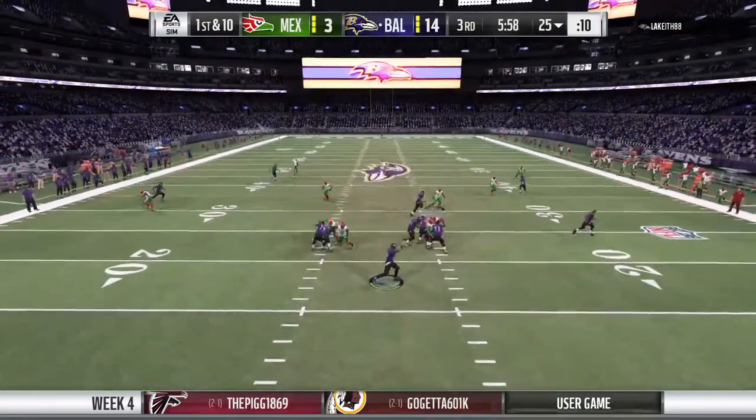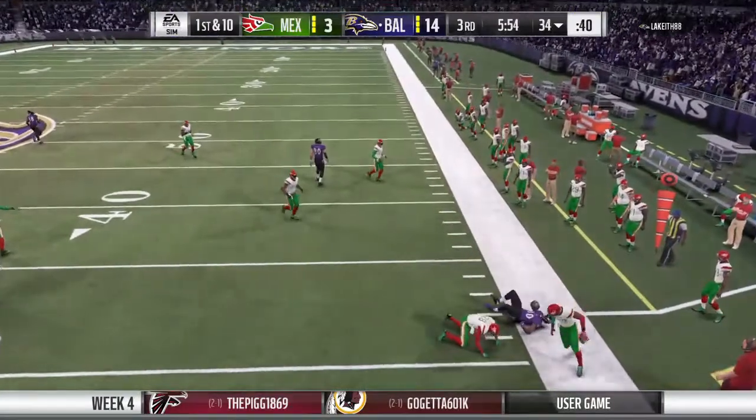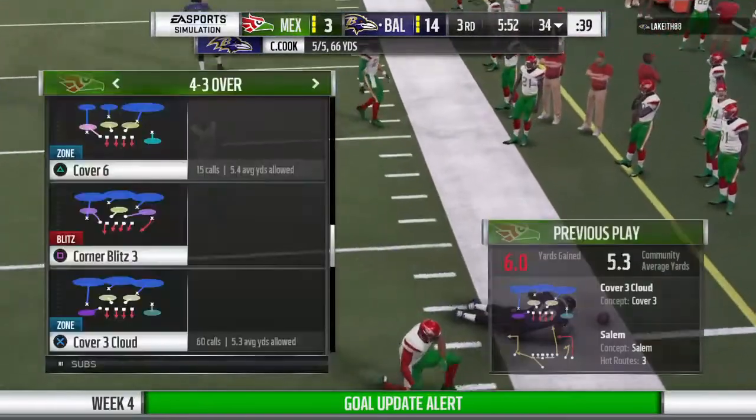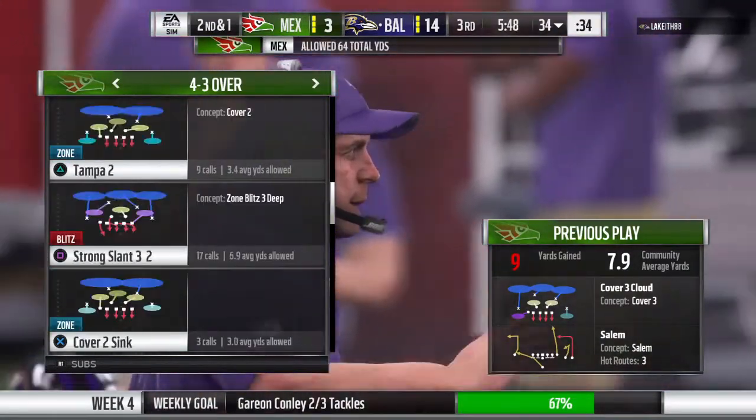On first down, Cook. Dixon, complete. And he'll get it up near the 35, right at the 34 here. Give him 9 on the play, and it'll be second and about a yard.